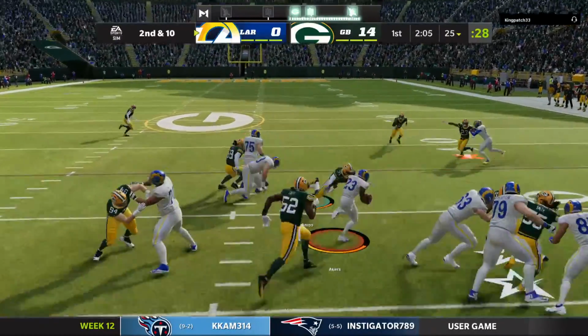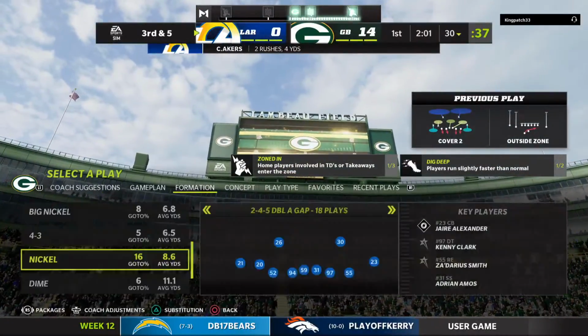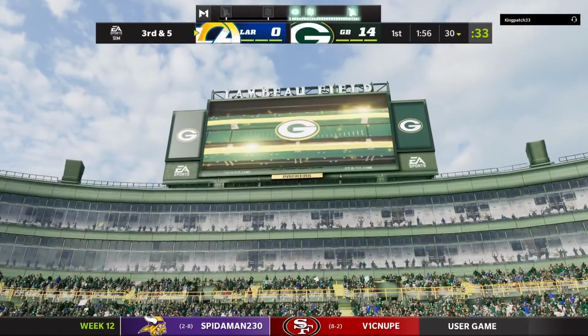Here's a run with Akers on second down. And he'll get this from the 25 to the 30 for a pickup of 5. A quick burst there, and he nicely bit off a pretty decent gain.